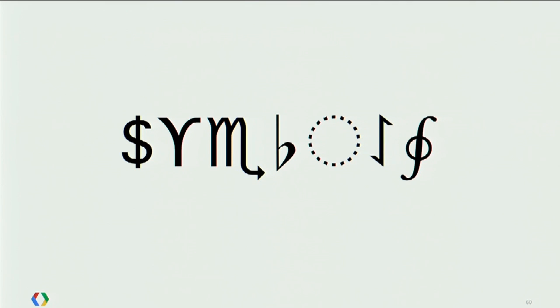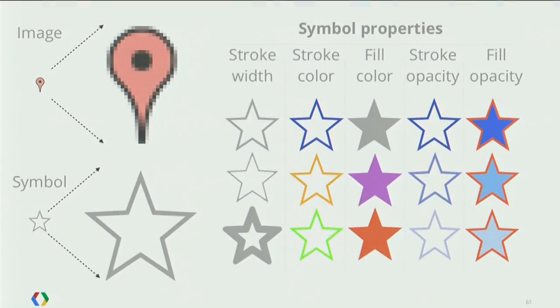A symbol is an icon, much like an existing marker image that you might use today. But it's defined as a vector, and it's rendered by the browser in the client. The consequence of this is that, firstly, as a vector, it can be resized easily without any loss in quality. And secondly, you can control in your application how it's styled: its stroke, its fill, its opacity, etc. Critically, not only can you control how it's styled, you can change how it's styled dynamically.